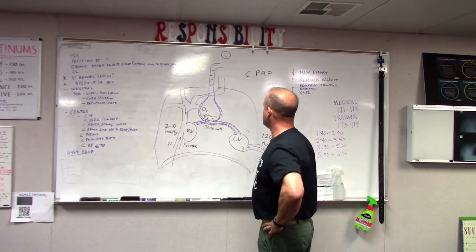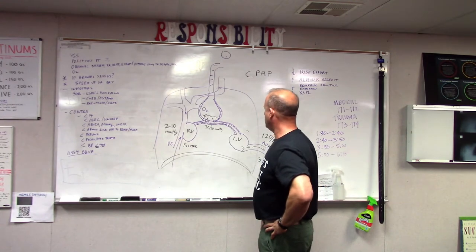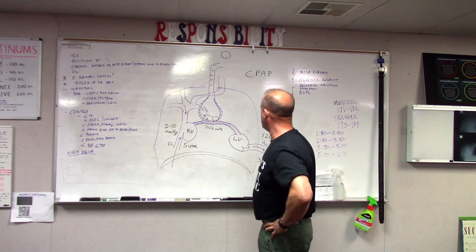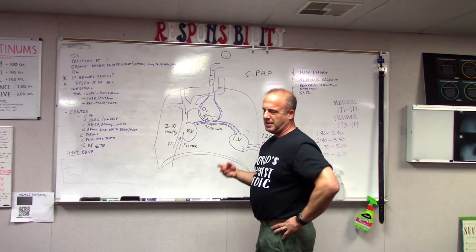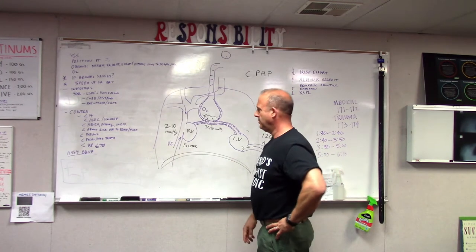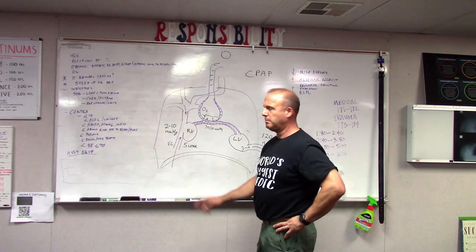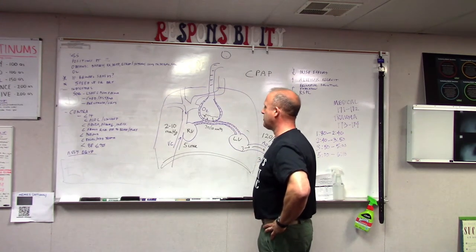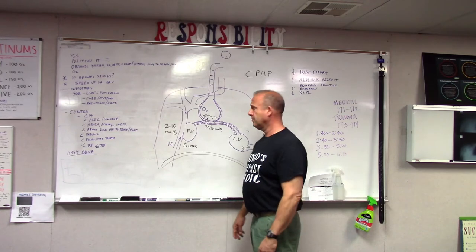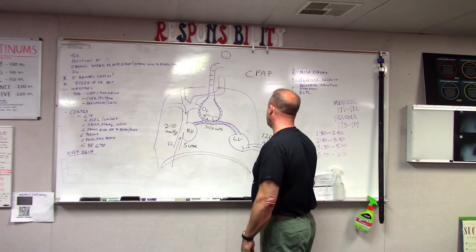So, what do we do about it? Well, we can't fix the MI in the field. However, we can reduce the workload to the left ventricle. This is where a couple of meds come in for pre-hospital. Now, the old school way was to give Lasix, which is pretty much stupid because a great many people with congestive heart failure are already dehydrated. In fact, for that matter, most of us are. And that only works kind of on this side of the circuit. Doesn't really help a whole lot.